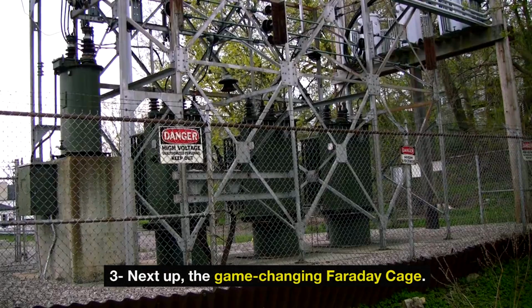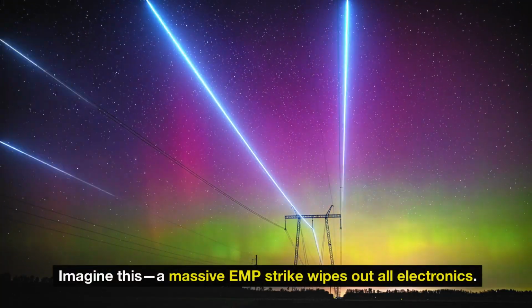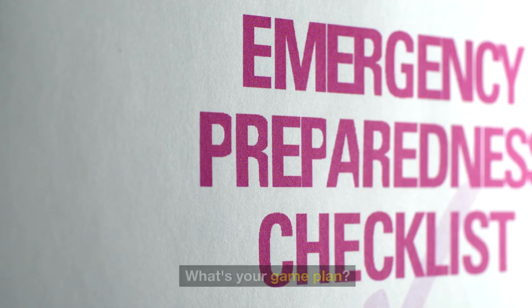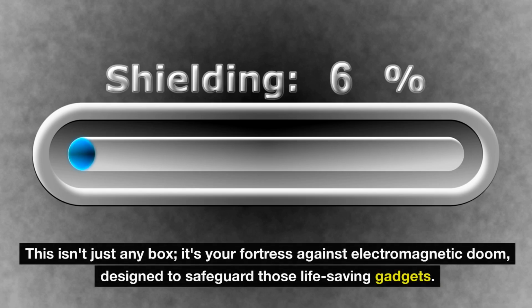3, next up, the game-changing Faraday cage. Imagine this. A massive EMP strike wipes out all electronics. What's your game plan? Enter the Faraday cage, your ultimate survival tech shield. This isn't just any box, it's your fortress against electromagnetic doom, designed to safeguard those life-saving gadgets.